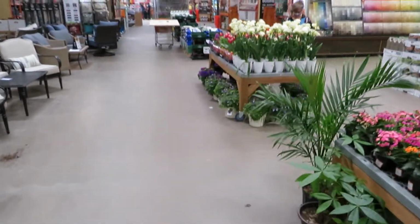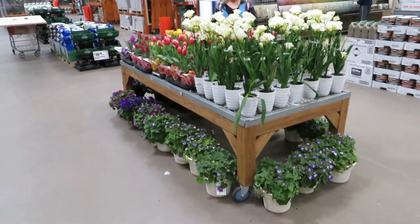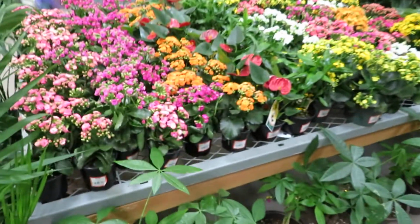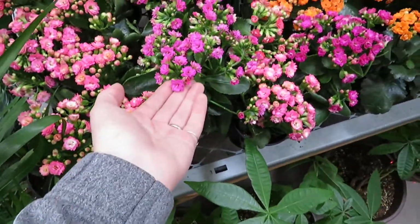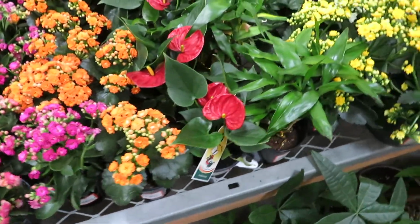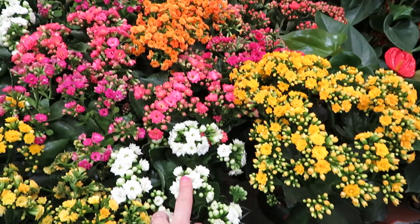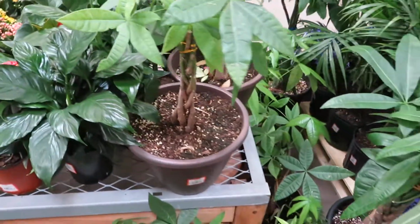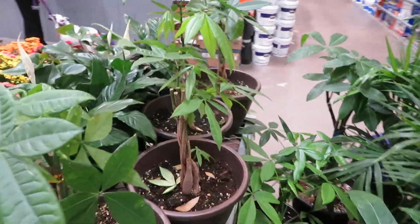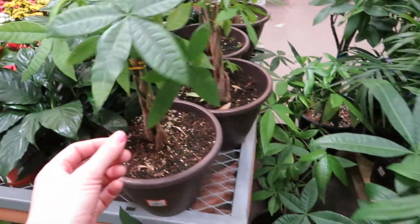Over here there are lots of tulips and freesia. And here are more blooming kalanchoe in pink, like a magenta, orange, anthurium, bamboo, more blooming kalanchoe, and also white, more yellow, anthurium, peace lilies, lots of money trees. These guys are around 70, I think, for the bigger ones, and 30 for the smaller ones.